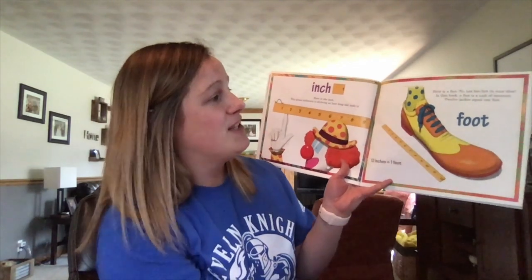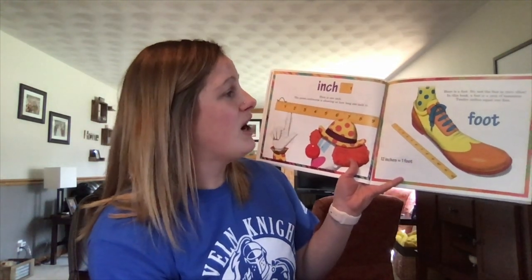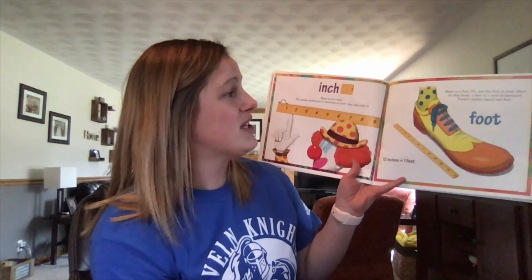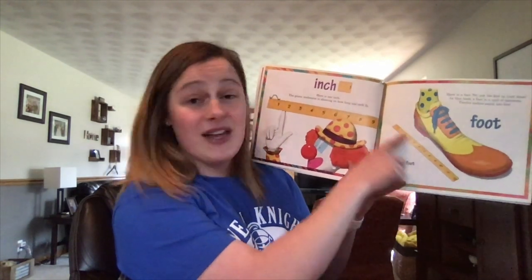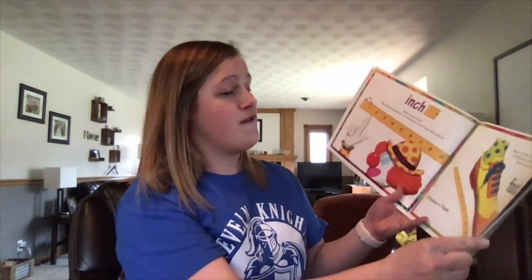Here is a foot. No, not the foot in your shoe. In this book, a foot is a unit of measure. 12 inches equal 1 foot. So here's 12 inches, and that's what we call a foot. That's the size of a standard ruler, first graders. 1 foot. Do you know how many feet tall you are?